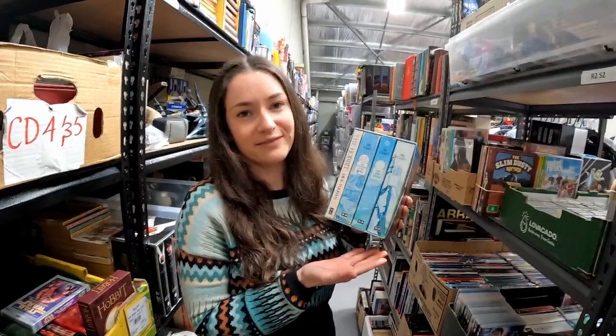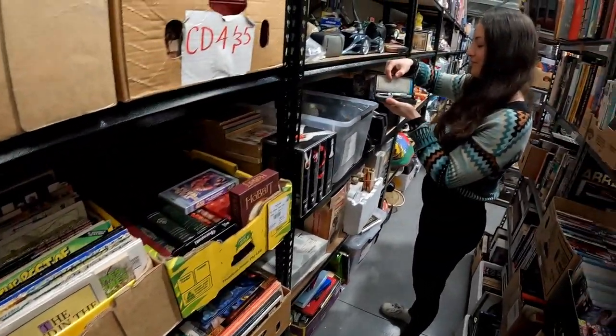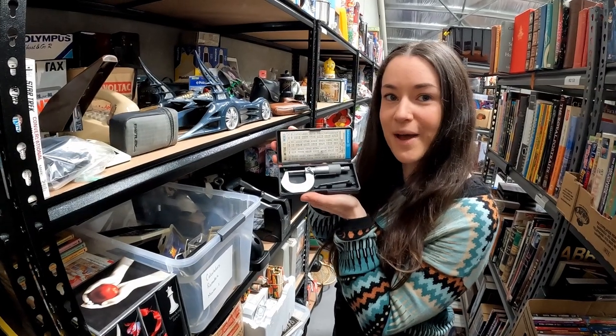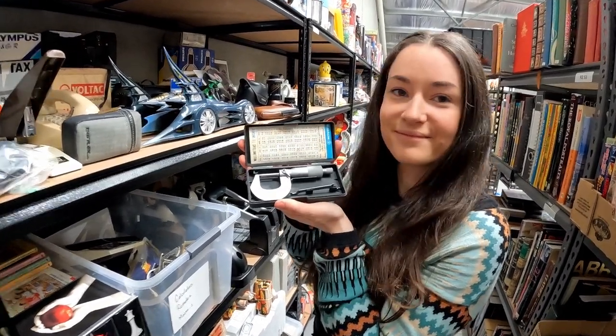And he was right. Here's an interesting one. This micrometer for measuring micro things. I shall call him Mini Me. For measuring micro things. Sold for $70. So very happy with that.